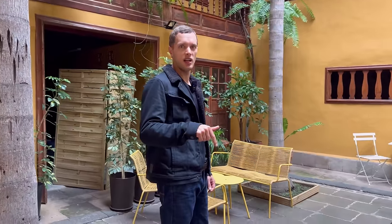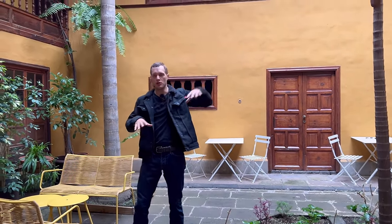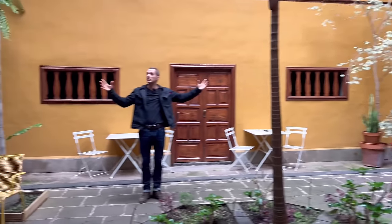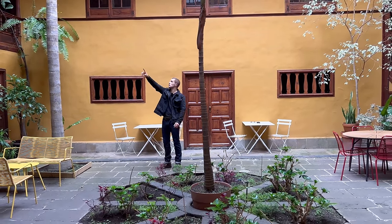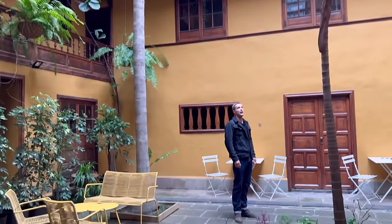Haba Tonka in La Orotava. All of the details I'll put in the written description. It's unbelievable. So you walk through, you've got all of the counter with the delicious looking cakes and coffees behind, Monica that she's just showing. And then it opens up into this mind-blowingly incredible courtyard. Balconies all the way around. So Spanish colonial feeling. It is stunning.